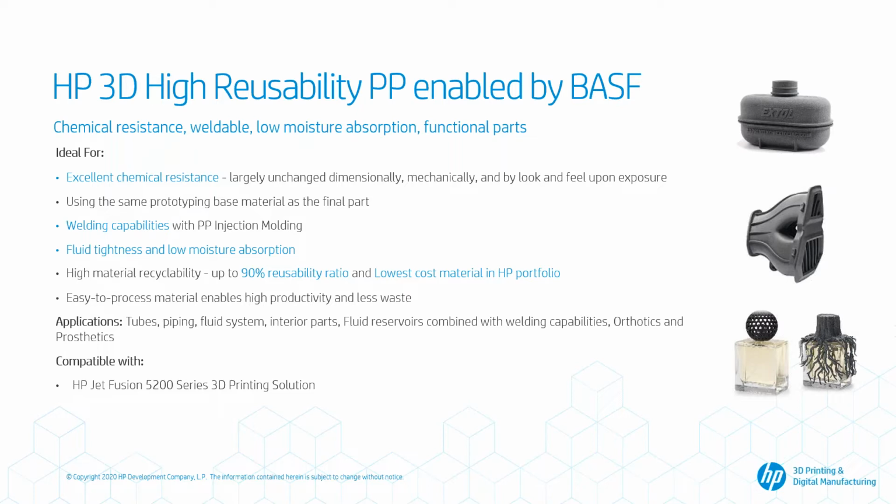It's a very fluid tight material with very low moisture absorption. So for a lot of fluid reservoirs or fluid handling applications, it's going to be an excellent choice. It has a high degree of recyclability. This is something that's very important in powder bed fusion technologies. We fuse a lot of the powder in the bed, but most of that powder remains unfused. And so we recycle that unused powder into the next print.